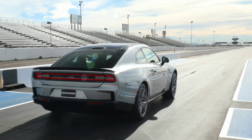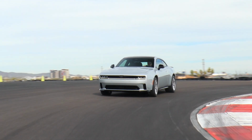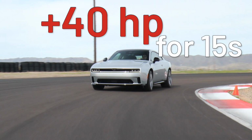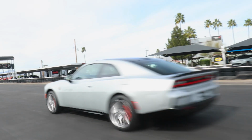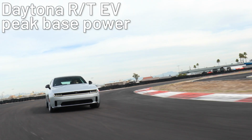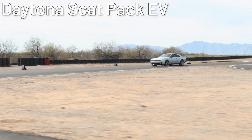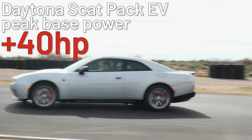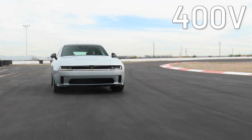Like a Fast and Furious NOS boost, in the RT and Scat Pack Daytonas, you can use the Power Shot feature for an incremental 40 horsepower increase for 15 seconds when activated. This is something to ponder when considering the actual power figures. For the RT, peak base power is actually 456 horsepower, and with the Power Shot you get 496. Same deal with the Scat Pack. Base power is actually 630 horsepower, and you get 670 horsepower with the Power Shot. The electric Chargers use a 400-volt propulsion system.